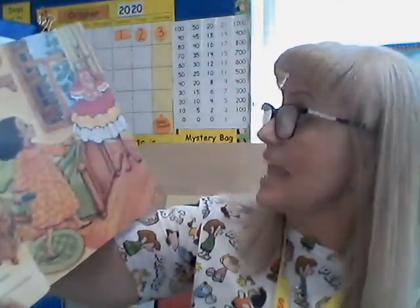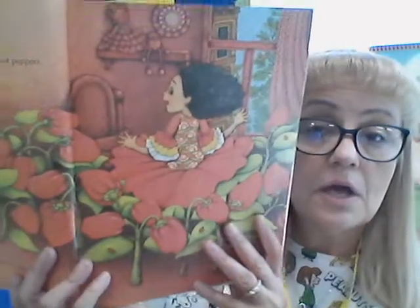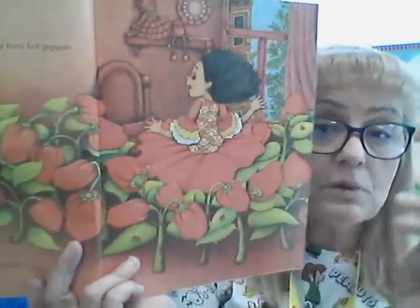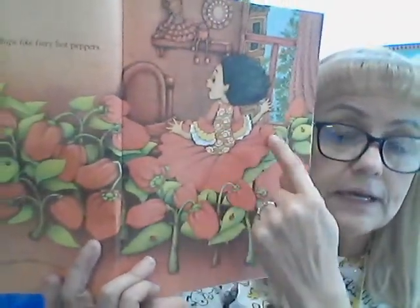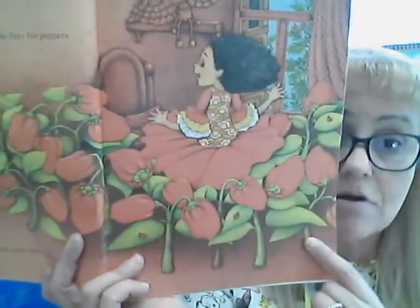She calls it a fancy skirt. Wow. Let's continue. First, red rojo whips around her hips like fiery hot peppers. So now she's talking about each ruffle. Remember, there's 3 ruffles. So the first one, she refers to it like a red hot chili pepper. Yeah. Ooh, have you ever eaten red hot chili peppers?